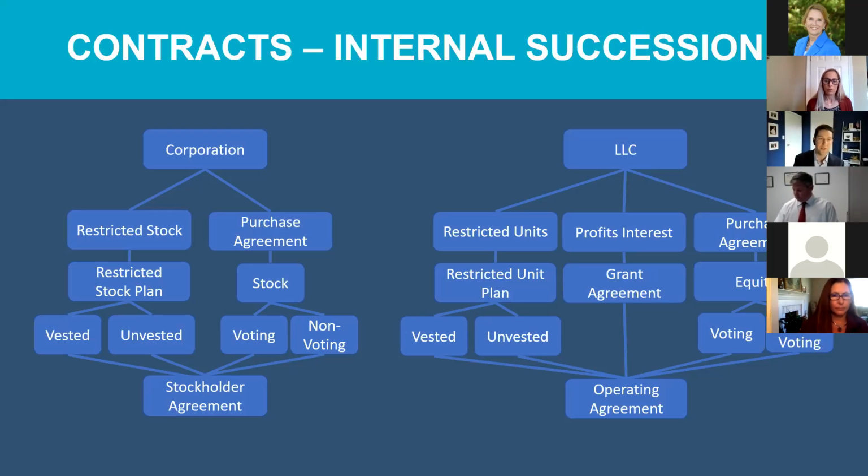Eventually, once those rights are vested and they can be exercised by the key employee, there's going to be a grant agreement granting those units or stock to the employee.